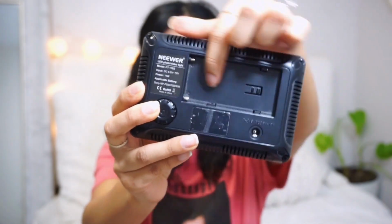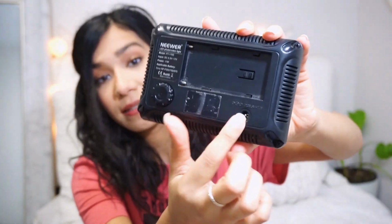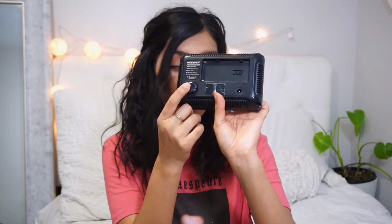This here is for batteries, so you do have the option for batteries, so that way you can just literally take it like this and turn it on. Then here it has the digital screen. Another thing that I love about it is that it's dimmable. So you can make it as bright as you want, or you can pull it all the way back and you are completely in control of how bright you get. With this studio light that I have here, I do not have control whatsoever. I just turn it on and it's as bright as it gets, and it's gonna stay that way. But this is really nice, the fact that you do have control.